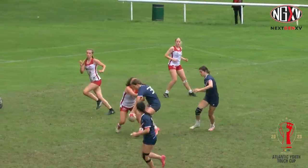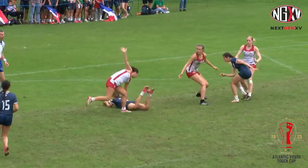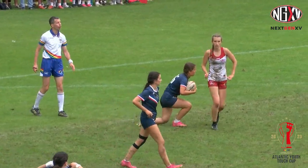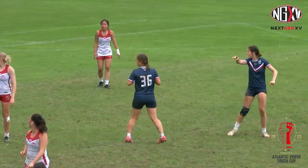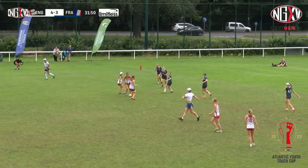Love that from, again, she's in the right position, isn't she? She obviously just misses it. Yeah, ball's always down. Good on her, and that brings the score difference back to 1. Keeping it exciting. Here we go. What can England do here? Can the French hold them out?